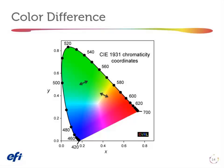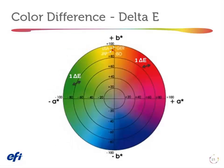So instead we're going to use our LAB model, which we learned about two sessions ago, in the first World of Fiery webinar that you can still see the recording of, and we'll provide a link to that at the end of today's webinar. The LAB color space, you may remember me saying, is perceptually uniform, which means as the numbers change in LAB, so does the human perception equally, or roughly so.